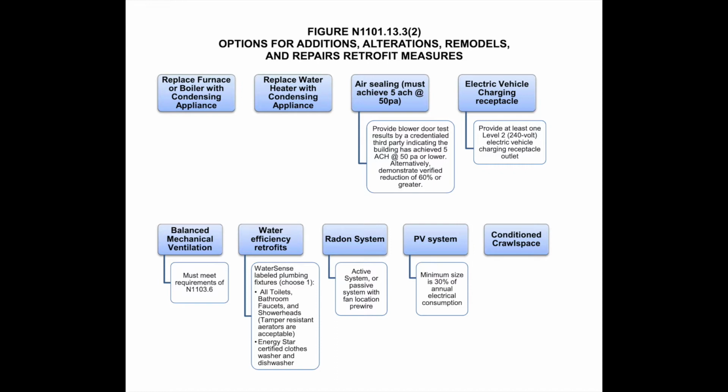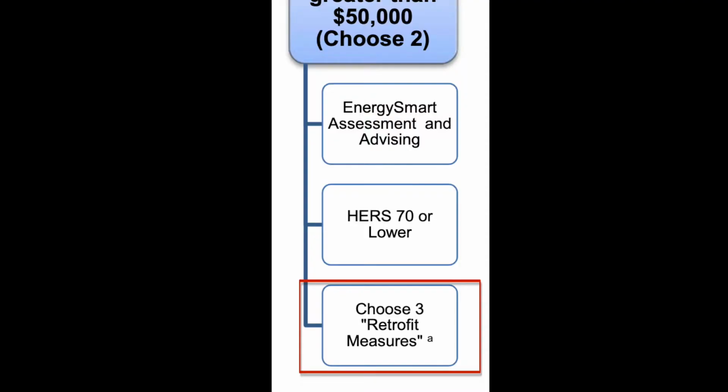What I'd like to do is go through these one by one and explain the most common interpretations of these requirements, and also my personal take on some options that we see that can meet these criteria. So, for instance, let's say your work is a project with a valuation greater than $50,000. And then from there, let's say you had 3 retrofit measures. You have to have 3 of these things to comply. So you look at this list and pick 3 that fit.